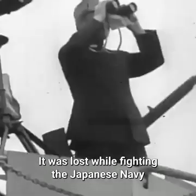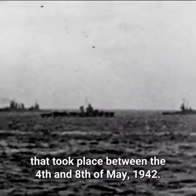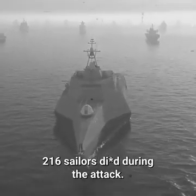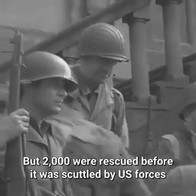It was lost while fighting the Japanese Navy in the Battle of the Coral Sea that took place between the 4th and 8th of May, 1942. 216 sailors died during the attack, but 2,000 were rescued before it was scuttled by U.S. forces to prevent its secrets falling in the hands of the enemy.